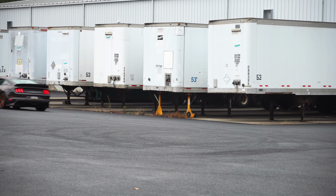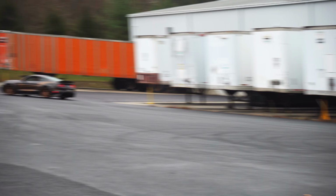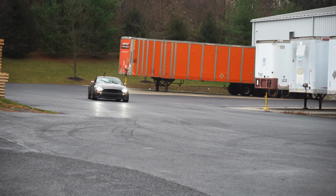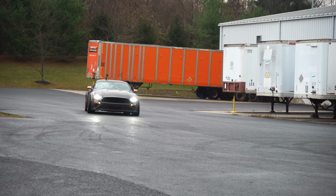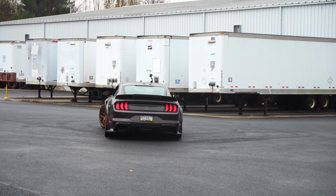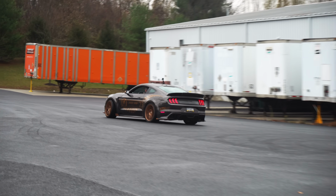Because if we slowed down, then the tires locked up. Yep, there you go. See, that's it. Clutch, brake, turn, release. Perfect. And then you'll do that coming out of it.